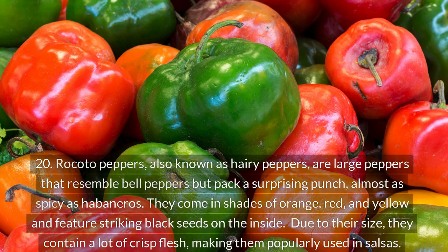20. Rocoto peppers, also known as hairy peppers, are large peppers that resemble bell peppers but pack a surprising punch, almost as spicy as habaneros. They come in shades of orange, red, and yellow and feature striking black seeds on the inside. Due to their size, they contain a lot of crisp flesh, making them popularly used in salsas.